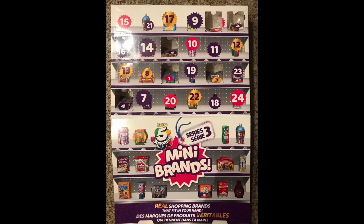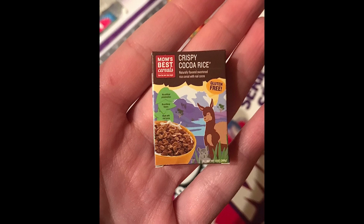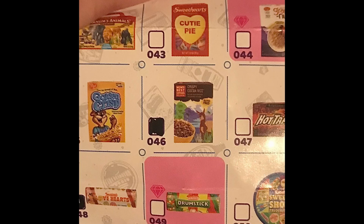It's December 7th, and it's time to open another door. Let's see what we get. And we have gotten Crispy Cocoa Rice by Mum's Best Cereal. It is number 46 on the collector's guide.